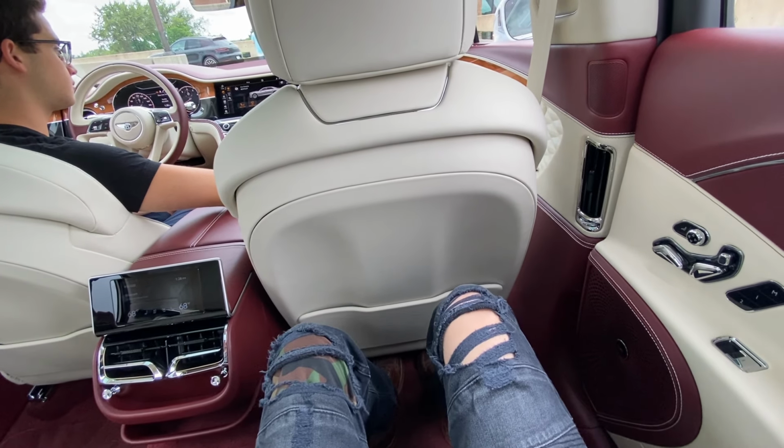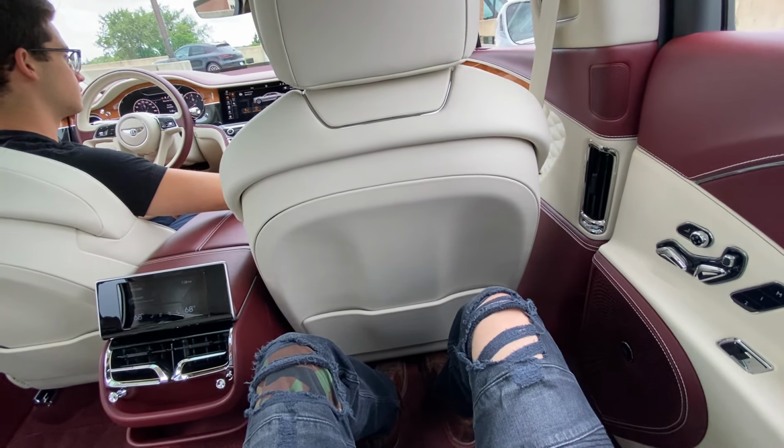You know, you could get an even bigger car in the Mulsanne and get even more, but I am perfectly comfortable sitting in the back of this car at 6'3", and it's just huge. You have just so much space.